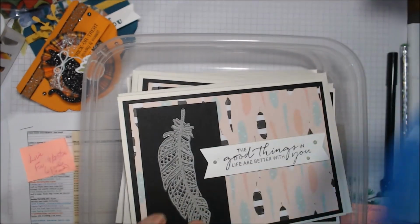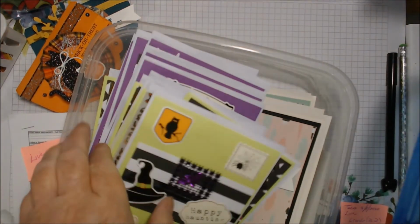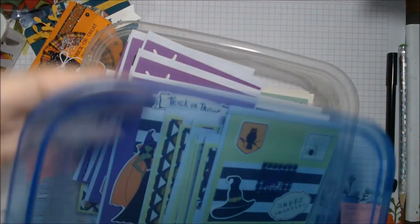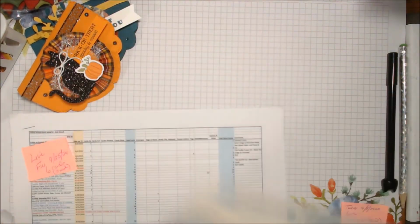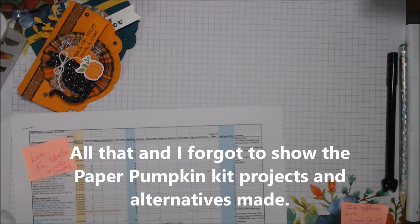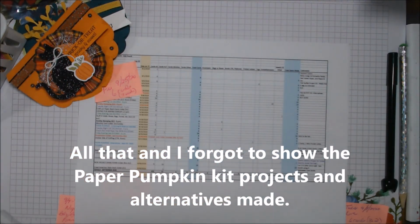So yes, lots of crafty goodness, or I guess to me it's goodness, but I have to do something with it, guys, because I'm overflowing in projects that need to go somewhere else to make room in my craft room. So yeah, that is what 162 projects look like this month.